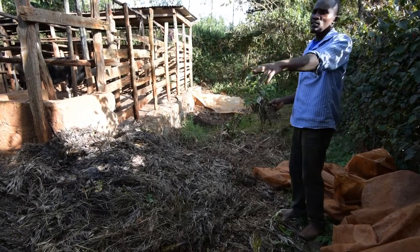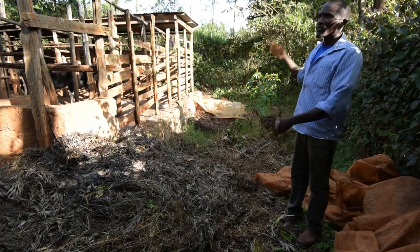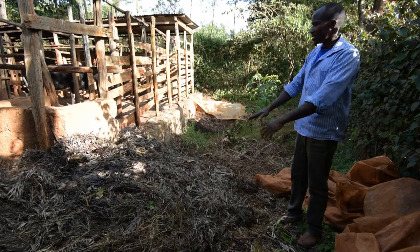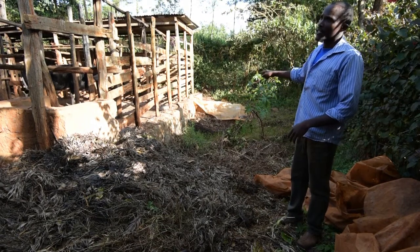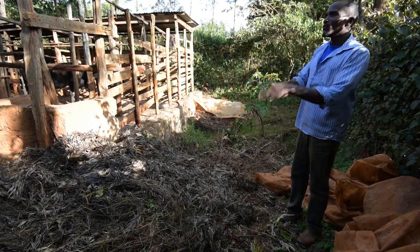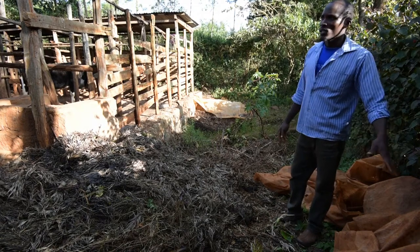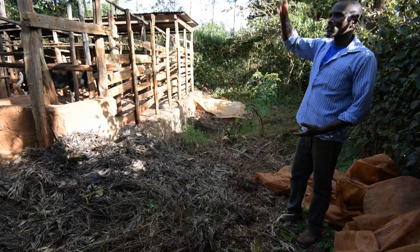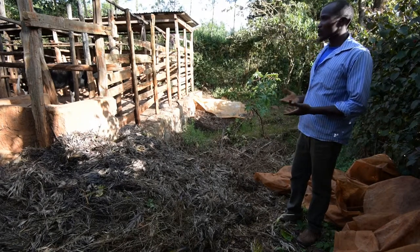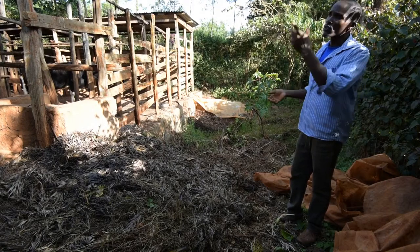The green is this kind of waste you see here. We get it from the shamba. We can get it from the grass area. We cut it and then we bring it here. And then we introduce the manure. And then we keep repeating that. Every time we are doing that, we cover with a polythene bag to reduce excess water from rain and also to increase the heat. So it cooks very slowly, but in 3 months' time, it's going to be ready for use.